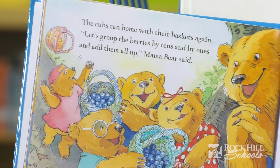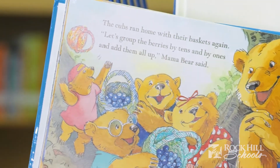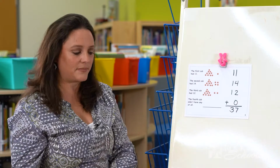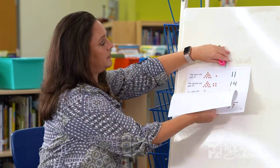The cubs ran home with their baskets again. "Let's group the berries by 10s and by 1s and add them all up," Mama Bear said. Are you ready? Let's see how many blueberries they picked. I love blueberries.